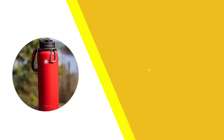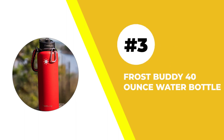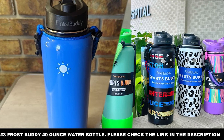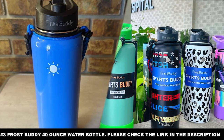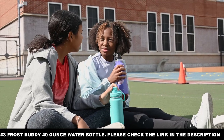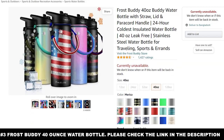Number 3. Frost Buddy 40 ounce water bottle. But of course, we have to sneak in a water bottle designed purely for maximizing the amount of liquid it contains. The Frost Buddy 40 ounce water bottle is made from stainless steel and features a flip-up straw that keeps the end of its straw clean.